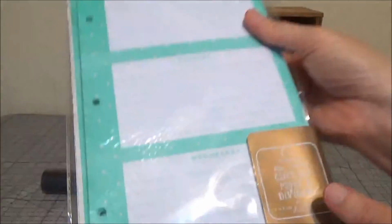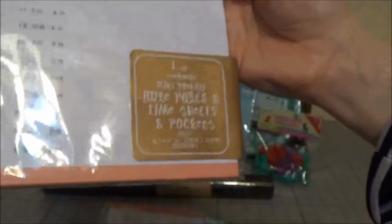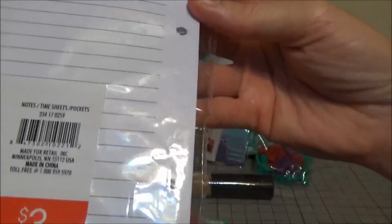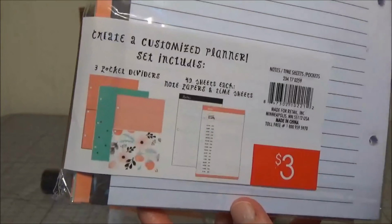It's got a month and it has the weeks, but after I saw that, I went to a different Target where they had these, and if you can see, it breaks the day down every half hour, and it's called the Mini Planner Note Pages and Timesheets and Pockets. And this is the note pages, and there's a place to write the date at the top, and then apparently it also has some pocket folders, and that's what those look like.